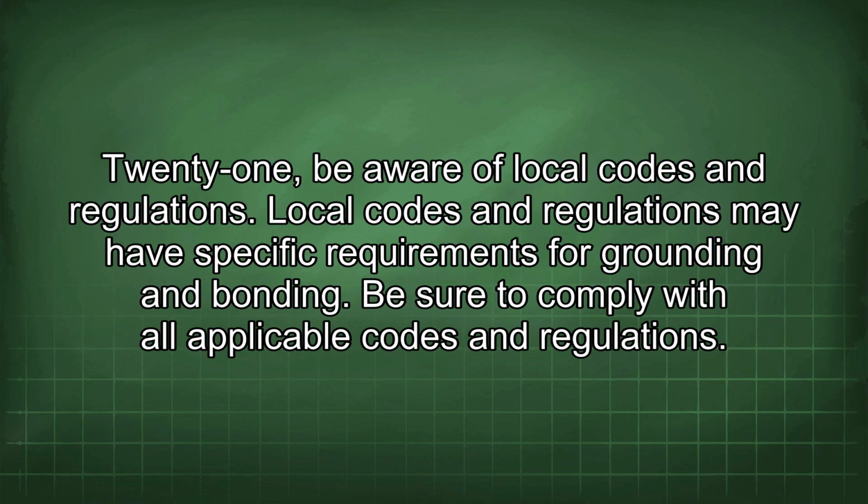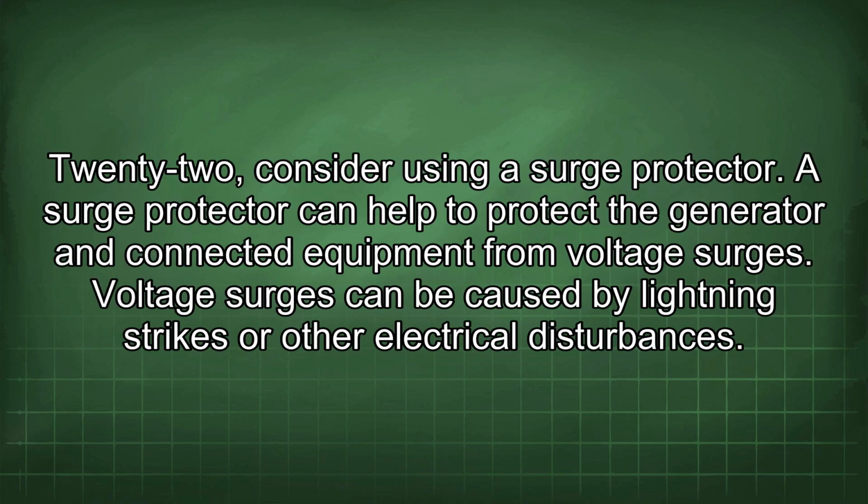21. Be aware of local codes and regulations. Local codes and regulations may have specific requirements for grounding and bonding. Be sure to comply with all applicable codes and regulations. 22. Consider using a surge protector. A surge protector can help to protect the generator and connected equipment from voltage surges. Voltage surges can be caused by lightning strikes or other electrical disturbances.